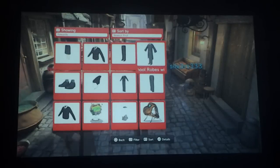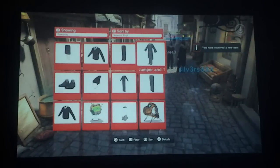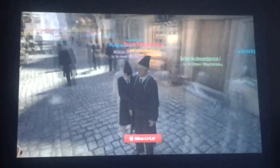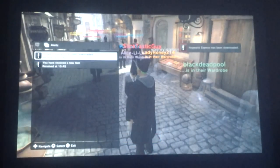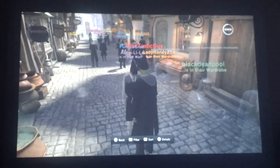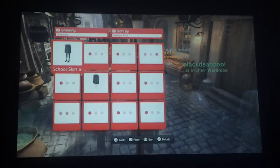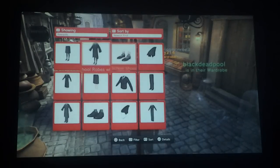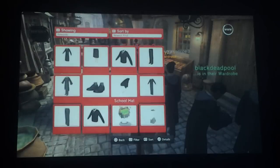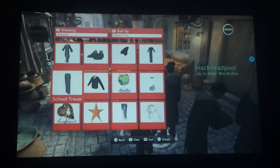Looks like you got the robe, school robe. Peep that out. Yeah. I received another item just for standing here, apparently. Hogwarts Express has been done. Oh, there's that other item we got. Is it my freaking wizard stick? No, school robe for women. Oh, damn, they really gave me a whole bunch of stuff. I'm not a conformist though, so I'm not gonna wear anything like this. I'm not even gonna put on the school hat. Pretty slick though.